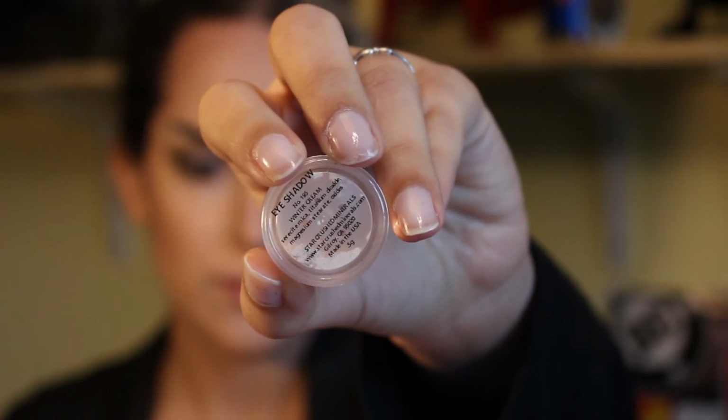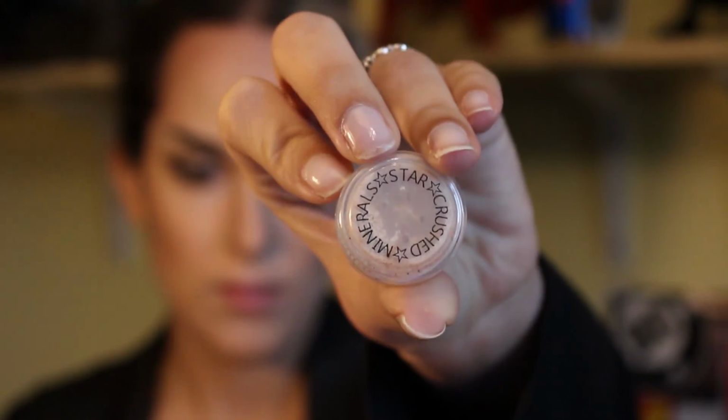On the lid and on the brow bone, I'm going to be applying a light matte color. It's Winter Cream by Star Crush Minerals. First I pat down the color, then I blend it out. I'm also using it on the inner corners of my eyes. You can apply the lighter color on the lid before you apply the black and the brown. I just prefer working this way.